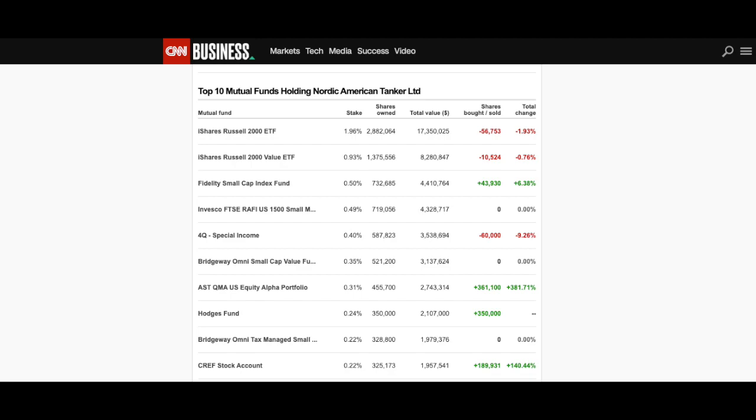1.96% for iShares Russell 2000 ETF, 0.93% for iShares Russell 2000 Value ETF, 0.5% for Fidelity Small Cap Index Fund, and the list goes on and on.